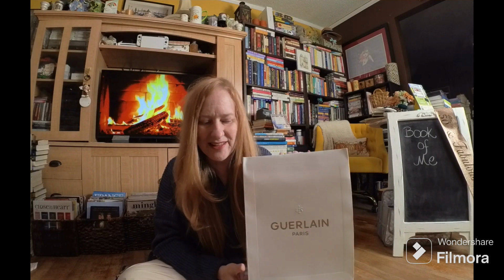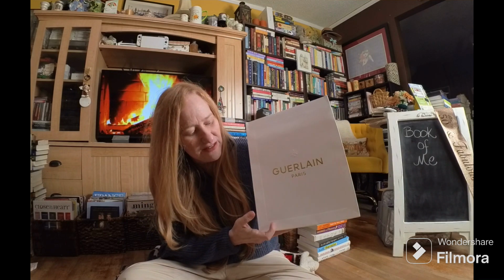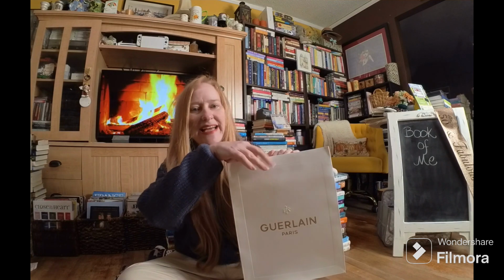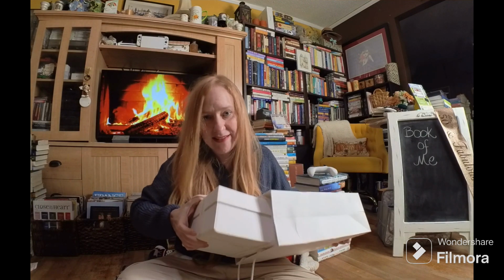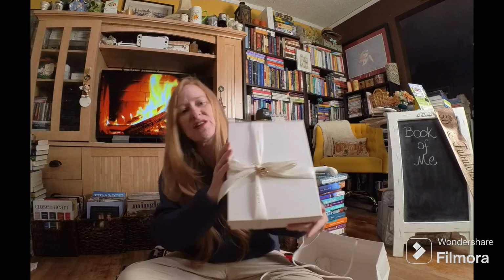Now, most of the time at Disney World, you get a Disney-themed plastic bag. It's blue with the castle. It's cute. It's nothing like this. This is a sturdy Guerlain Paris bag, almost like a textured linen feel around the edge. And inside, they have boxed and wrapped for me. And it's not a gift, y'all. This is what they do. My bottle. So this is what it looks like.